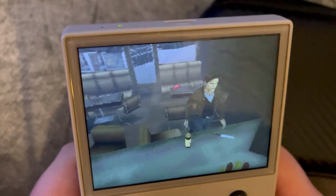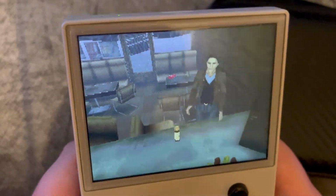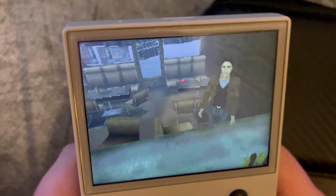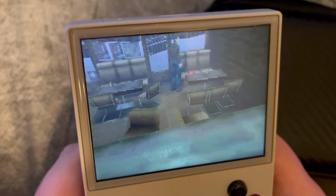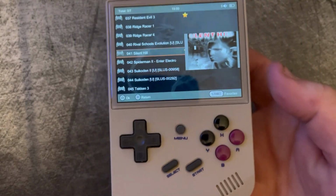But yeah, to be able to play a PlayStation game on a handheld device is pretty awesome. That's something that is really just coming around recently. You've been able to emulate PlayStation for a long time, but to be able to do it on a device that's smaller than my phone is pretty amazing.